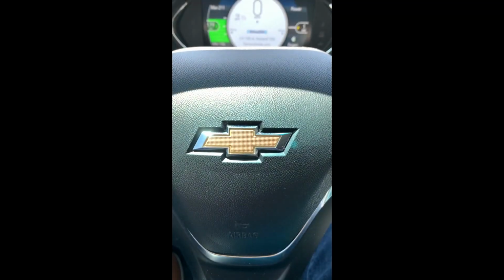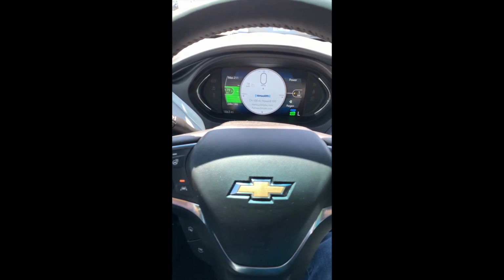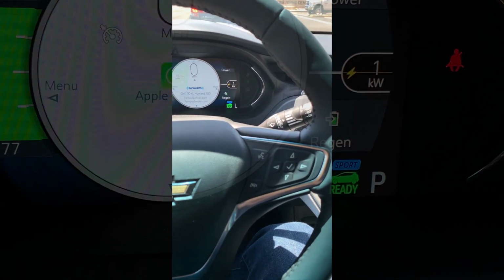The heated steering wheel is really nice, although I live in Phoenix, so I won't be using that feature again until next winter. But there were a couple of cool mornings that I used it right after I bought the Bolt, and I really loved it.